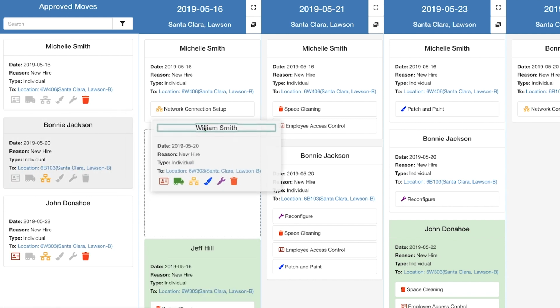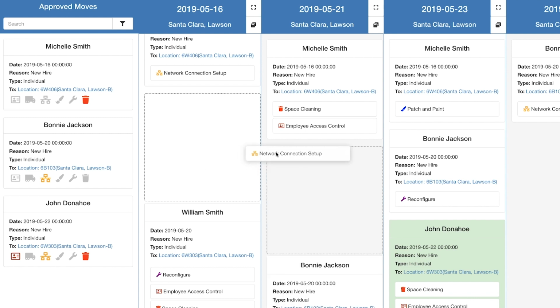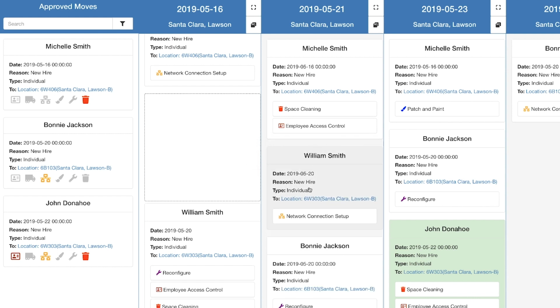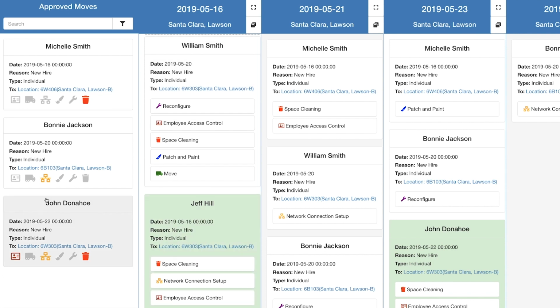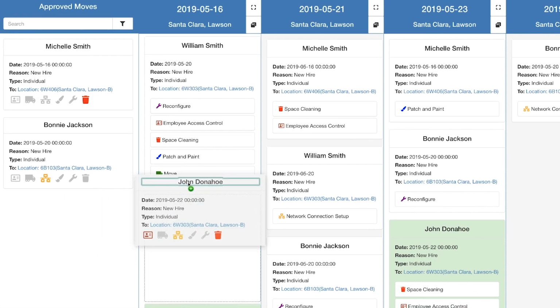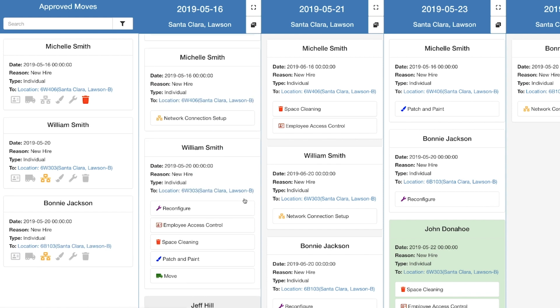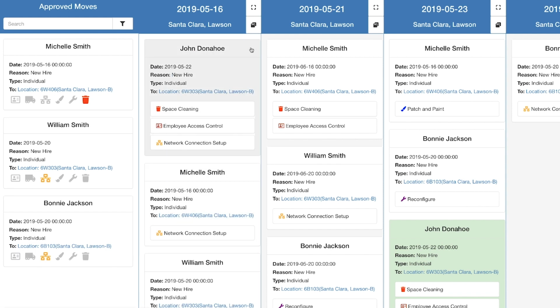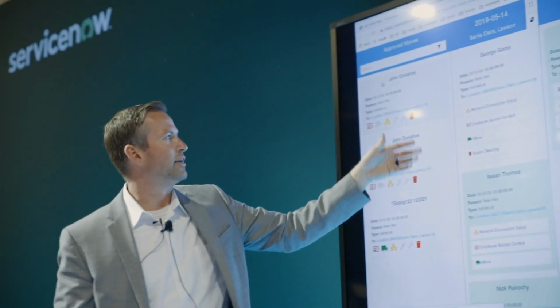So what we're going to be able to do, and Corey, if you want to drag and drop some of these functions, you'll see he can drag and drop users right onto the board. When do I want to move that person in? And guess what? What services do they need? And by the way, he can drag and drop a network connection. So I need a ticket to IT. He can drag and drop that ticket over to IT, and set what date we're going to set up the network connection in that office. He can do other services like space cleaning and getting the employee access control. Those services you provide to your employees are all configurable, so you can add as many services as you want.